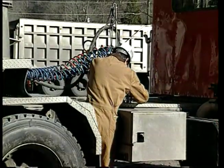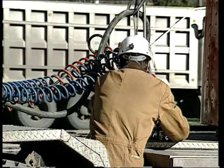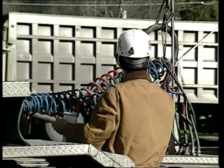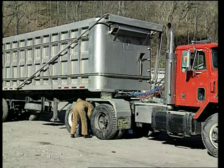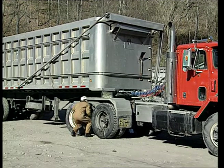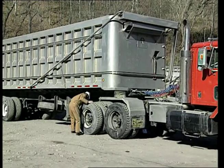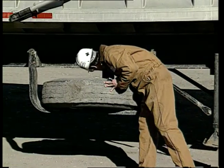Check the air and electrical lines between the tractor and trailer. The lines should be suspended and free of tangles and crimps, and they should have sufficient slack to allow the vehicle to turn. Rear tires shall be inspected to see that the dual tires are not touching. And without placing yourself between the tires on the tandem axles, check for debris between the tires. Spare tire or tires should be securely mounted in the back.